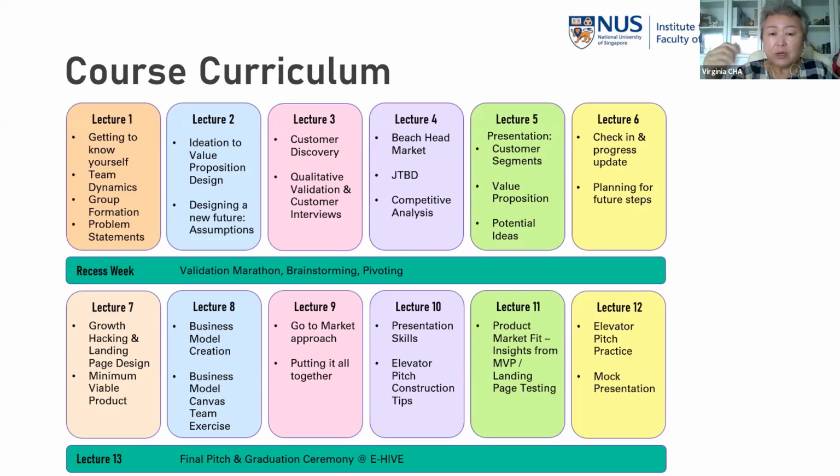Starting lecture 7, we're going to move you into quantitative validation. That means we teach you things like growth hacking, quantitative validation in terms of survey, landing page design, how do you build a minimum viable product. Lecture 8, we're talking about business model, building a business model canvas.